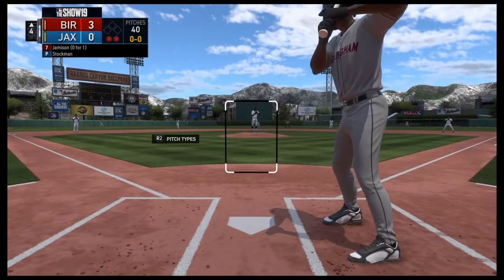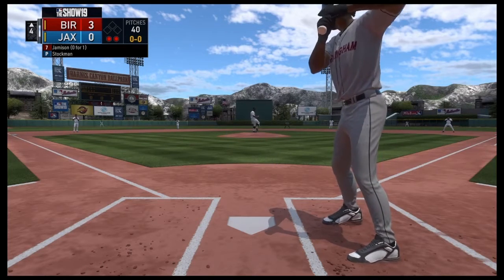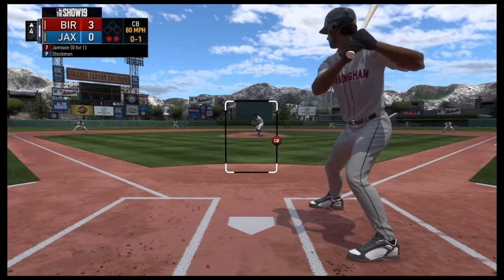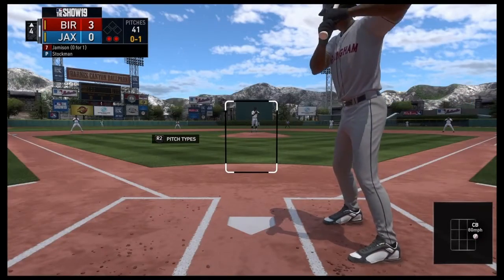Now at the plate, Theo Jamison. Now batting, left fielder. First pitch coming. Here it is. Jamison. Big breaker that time as it catches the inside for a called strike.